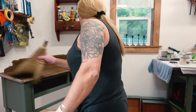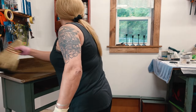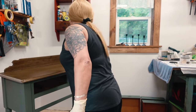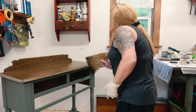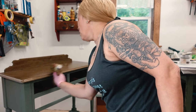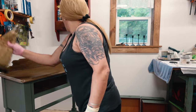There's no right and no wrong, and so many different things that you can use to achieve the look you want. That's one thing I love about a faux finish, is you can create whatever you want to create, and you get to do it using all different really cool things. So I'm going to get it all over the top. I am going to get it to where I want it, and then I'm going to let it dry because it has to be completely dry before I can seal it.